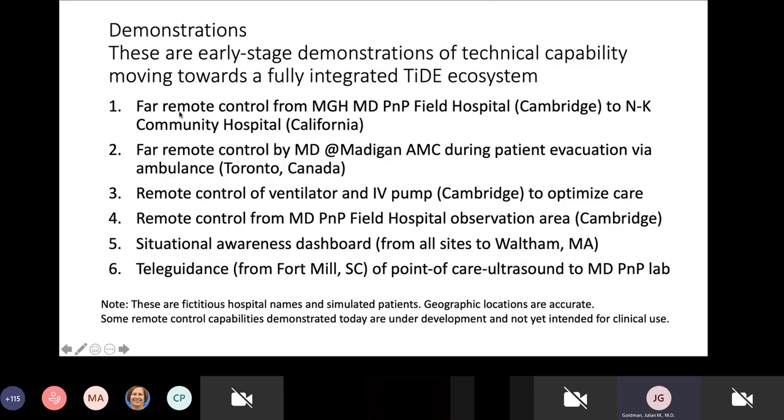So the demonstrations are early stage demonstrations of technical capability moving towards a fully integrated ecosystem for technology in disaster environments. The 6 different scenarios will include far remote control from the MGH MD-PNP Field Hospital in Cambridge to the NK Community Hospital in California. If you're not familiar with these hospitals, that's because they're all fictitious. They're fictitious hospital names and simulated patients, but the geographic locations are accurate. So in these demonstrations, we'll really be communicating across North America.